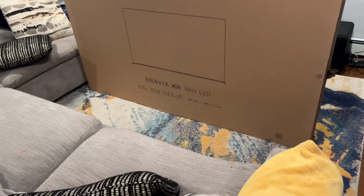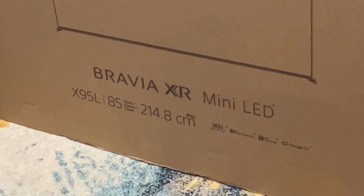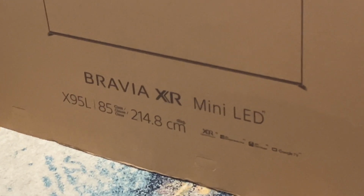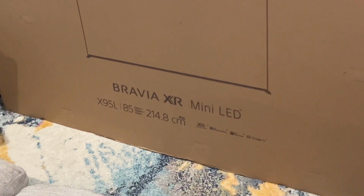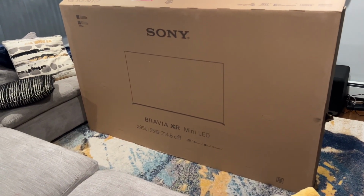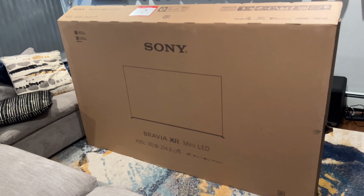This time it is the 85-inch X95L Mini LED. As we all know, this specific model, the X95L, is only available in the 85-inch size in the US. It has been highly praised and acclaimed. Everyone's loved it. Not too many negative reviews.